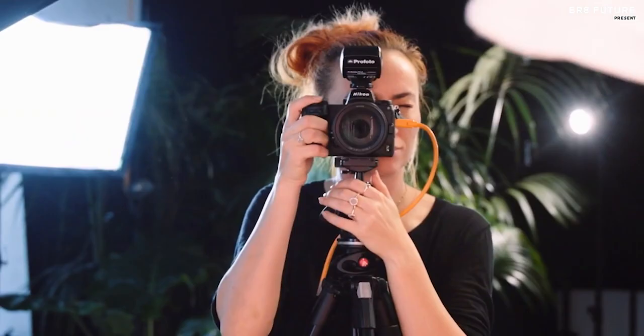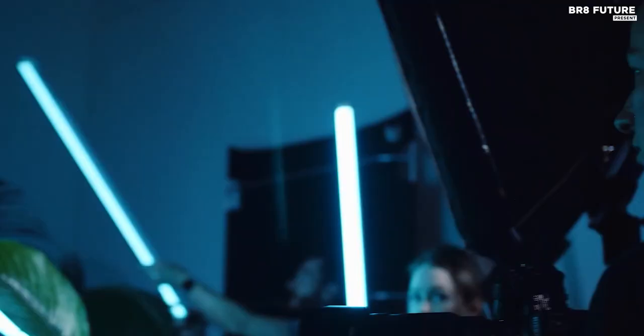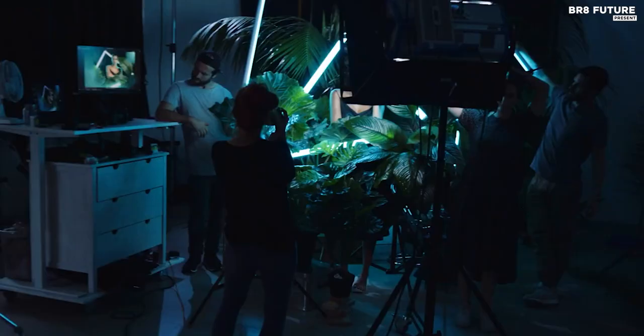At a price point of $2,596, the Nikon Z7 II is an excellent investment for those looking for a high-quality, versatile camera that won't break the bank.